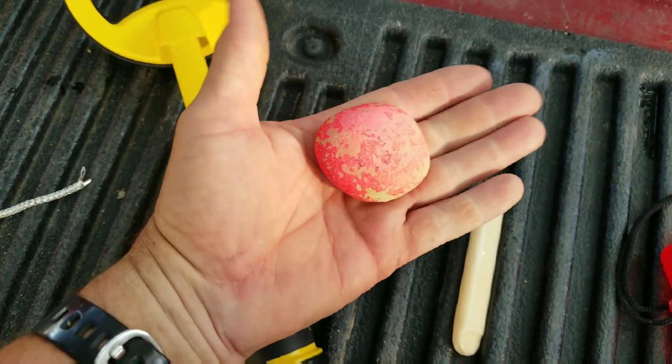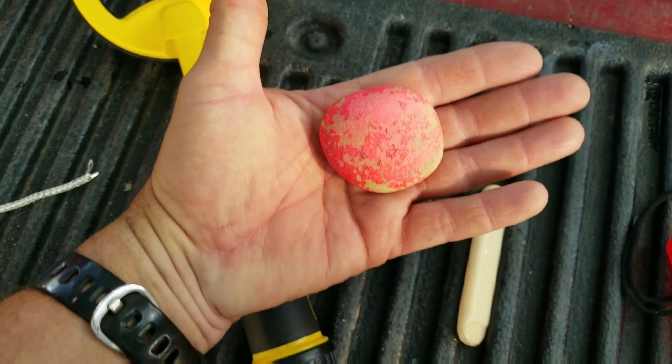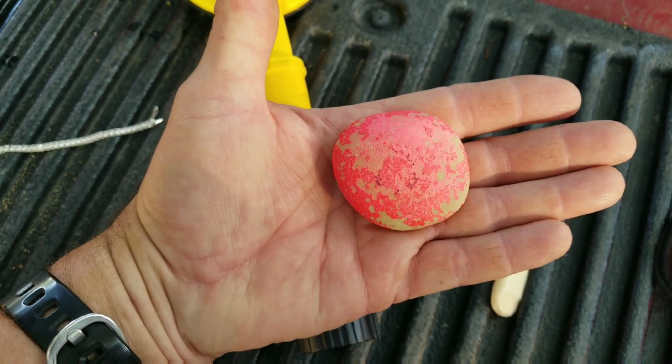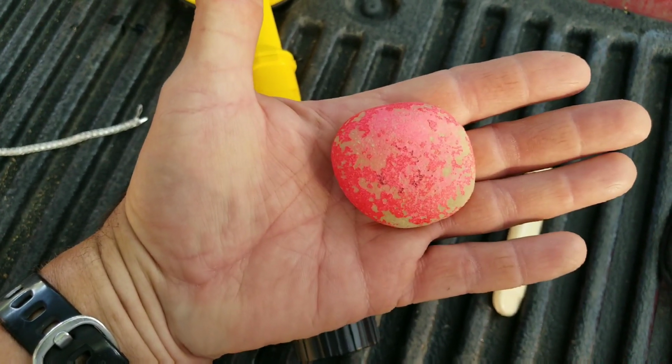A little painted rock I found while I was snorkeling around. I might have a use for this in future videos. Pay attention. If you keep watching, we'll see.